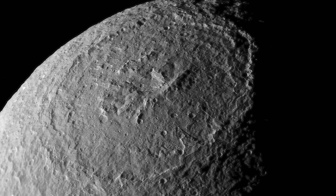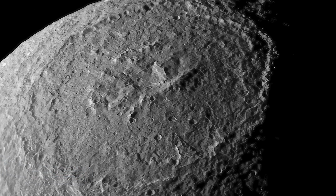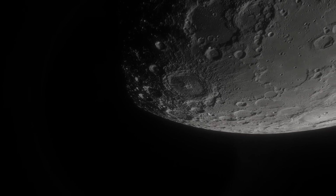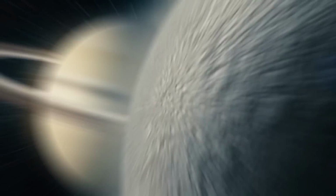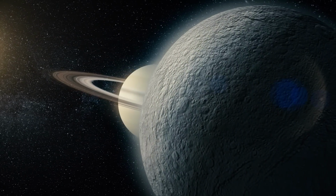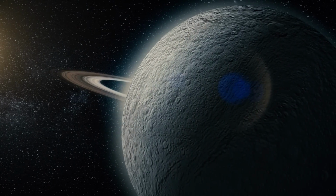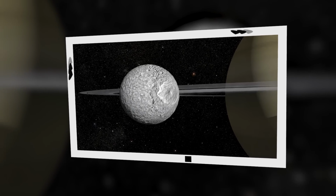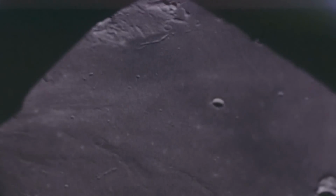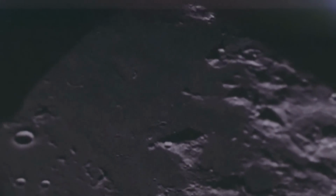This massive impact basin spans nearly 450 kilometers, 280 miles, making it one of the largest craters relative to the size of its host moon in the solar system. Despite its immense size, the crater appears relatively shallow, likely due to the low density of Tethys's icy surface, which flows and deforms over time. The impact that created Odysseus was powerful enough to fracture Tethys's crust, potentially contributing to the formation of Ithaca Chasma.